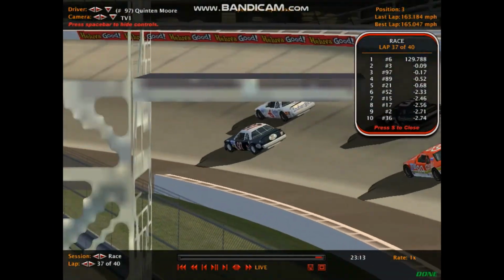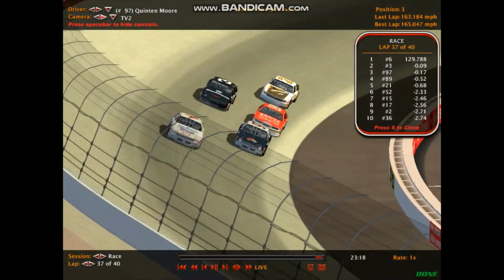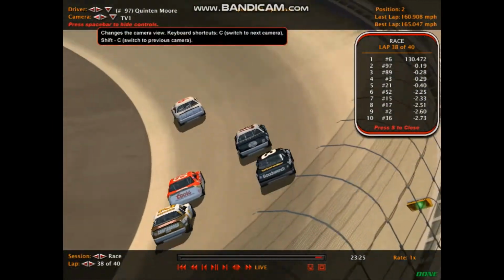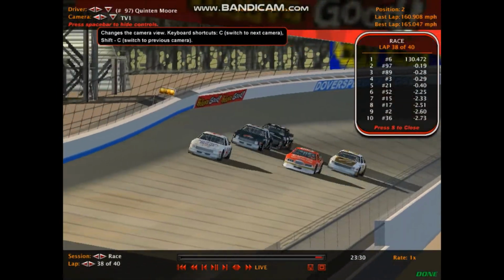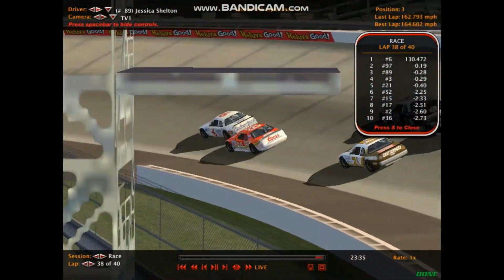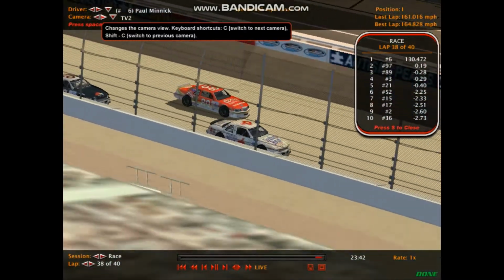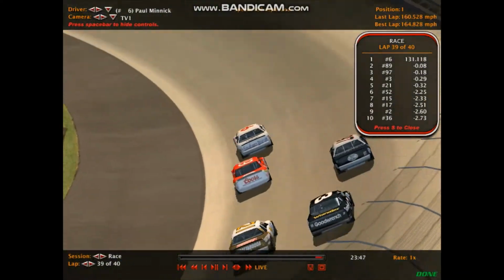Here comes Quentin Moore to the low side of the 6 car of Paul Minnick. And Quentin could not get by. Shelton, meantime, tries to get by Nathan Foreman for 3rd position, and she does, and oh, she moved Quentin up the track. Don't go away, folks, because this is going to be one heck of a finish. They're going to come down for 2 laps to go. Shelton to the low side of Paul Minnick. This is for the win, folks, here at Dover.